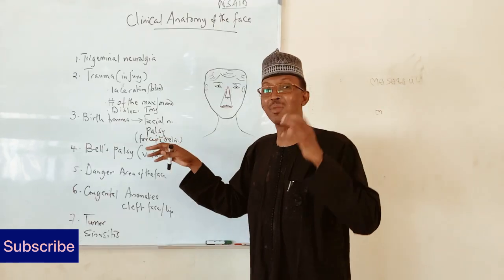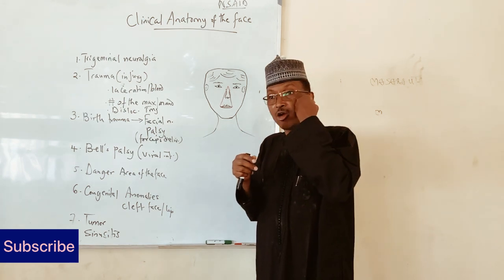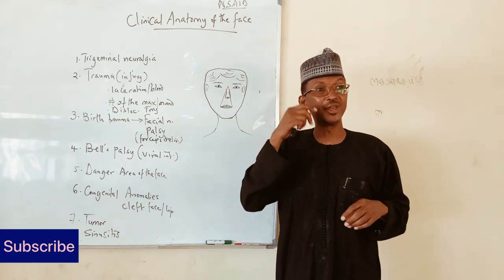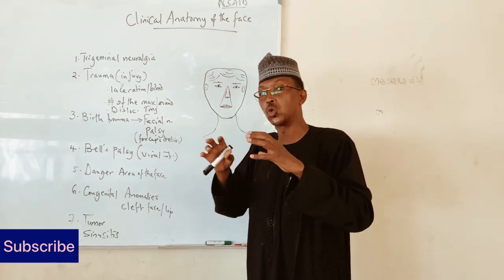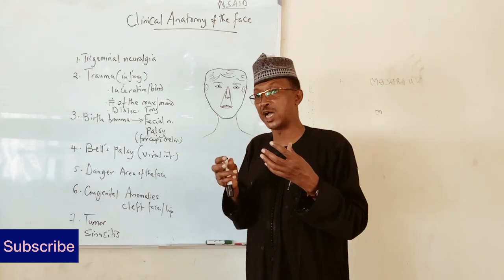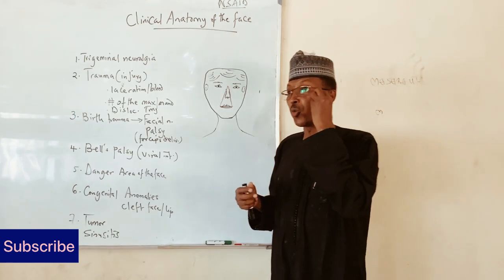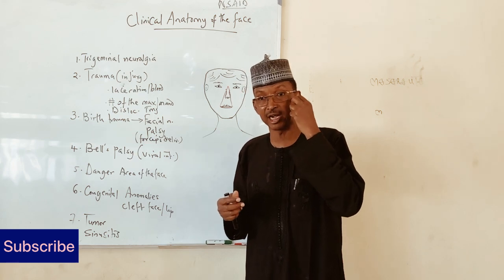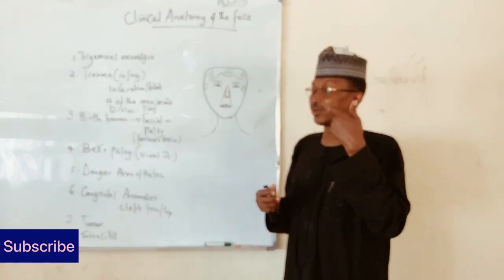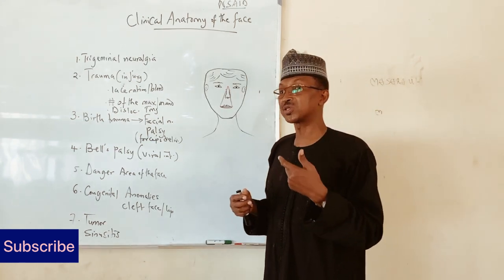So a fracture of the maxilla, if it is an open wound, when somebody has a fracture of the maxilla as a result of an injury, if there is an associated open wound, somebody may have an infection of that maxilla. You know, in the maxilla there is a hollow space, what you call the maxillary sinus or antrum of Highmore. So that maxillary sinus can get infected as a result of the open wound. When somebody has a trauma or fracture of the maxilla with an associated wound there, it may likely get infected. Once such a wound gets infected, the infection can get into the maxillary sinus and cause sinusitis.